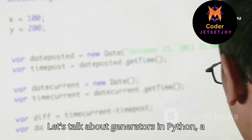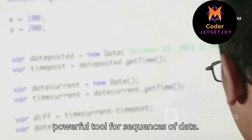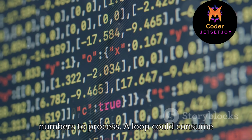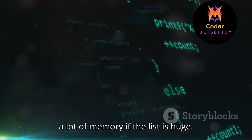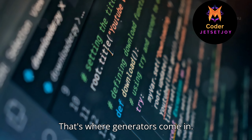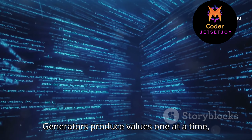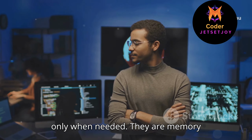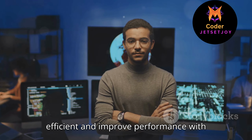Let's talk about generators in Python, a powerful tool for sequences of data. Imagine you have a massive list of numbers to process. A loop could consume a lot of memory if the list is huge. That's where generators come in. Generators produce values one at a time, only when needed. They are memory efficient and improve performance with large data sets.